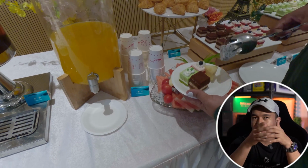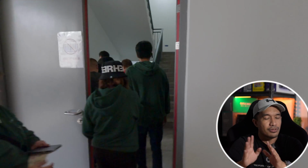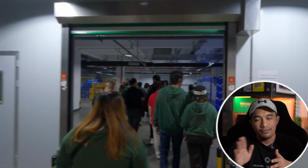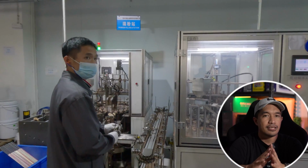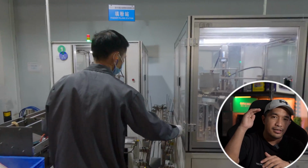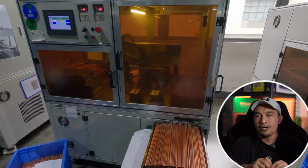So, pumunta kami from the processing of manufacturing those parts ng CPU coolers, like yung mga pipes, yung mga fins. Doon kami nagsimula. Step by step, going to another floor, up to the packaging. And ayun, sa start ng tour, nakita namin, grabe, ganun pala ginagawa, how they set the equipments, machines to manufacture those parts.